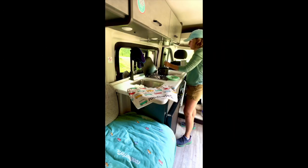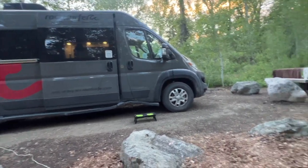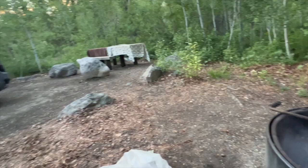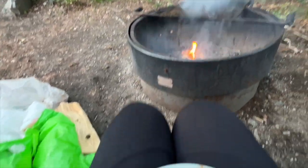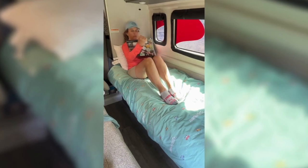I love the kitchen, as I said, and the oven was also convective and had an air fryer. So cool. I ate most of my meals outside because the weather was honestly perfect, but both Lexi and I did enjoy hanging out in the van as well.